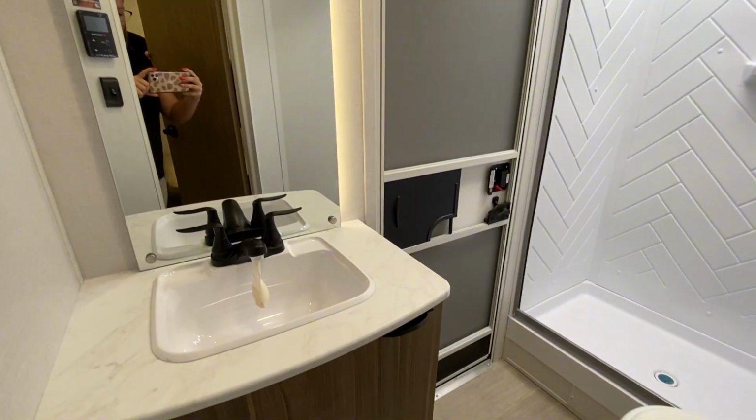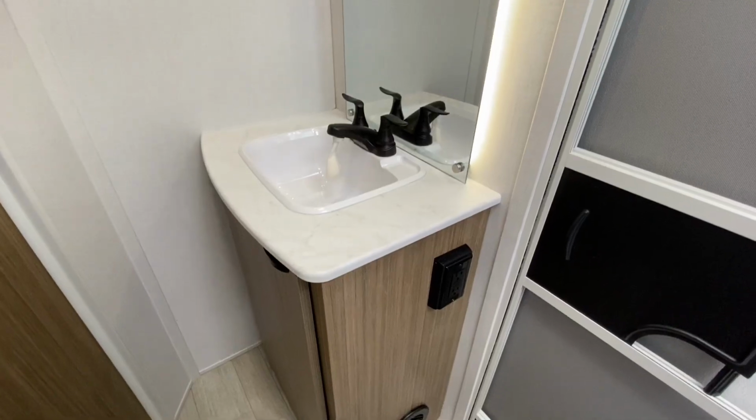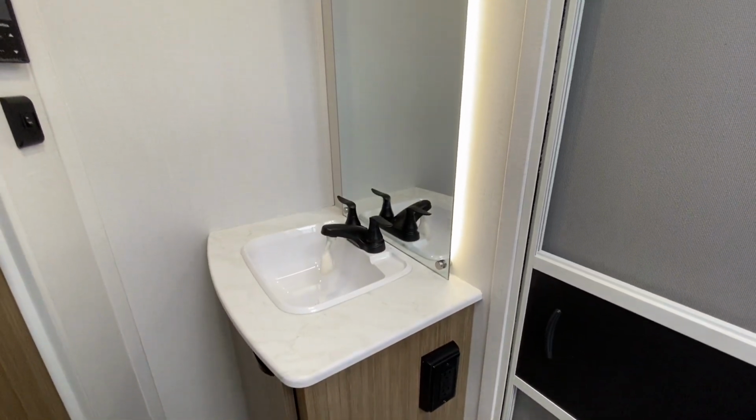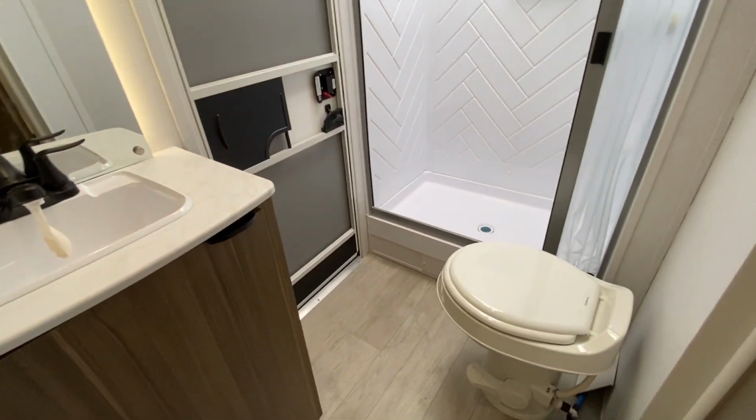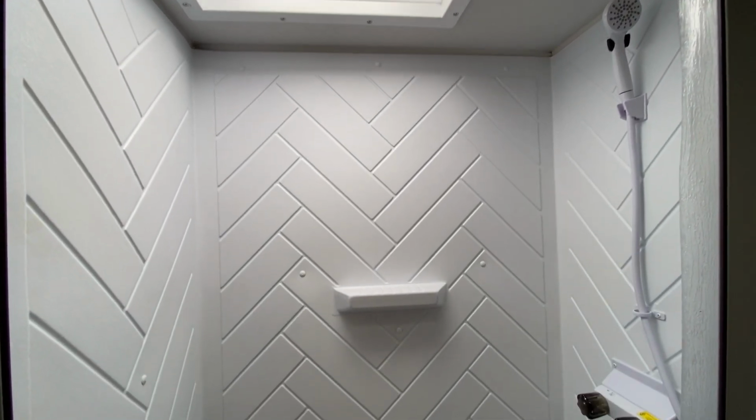Let's check out the bathroom, and check out the new design of the bathroom here. It has that accent light behind the mirror. I think it looks fantastic, actually. The bigger bathroom with the big shower and a toilet space there.